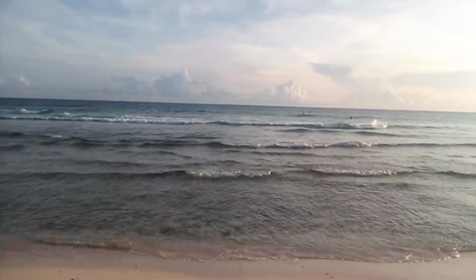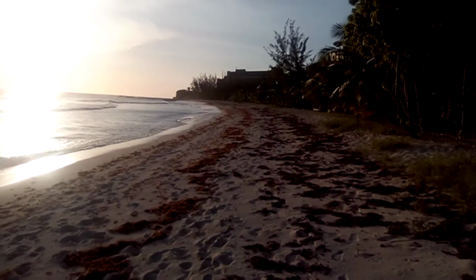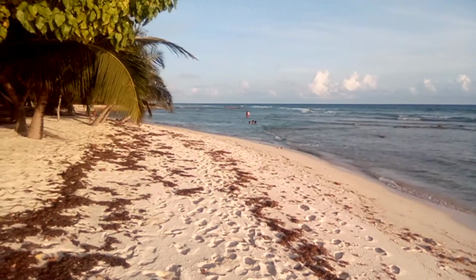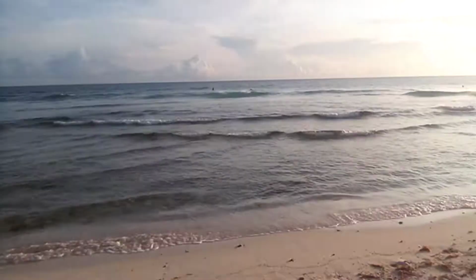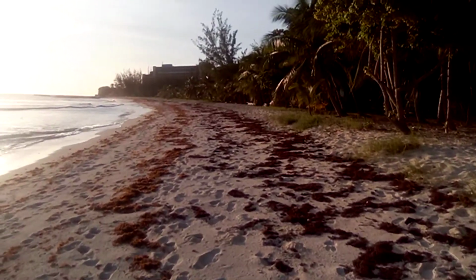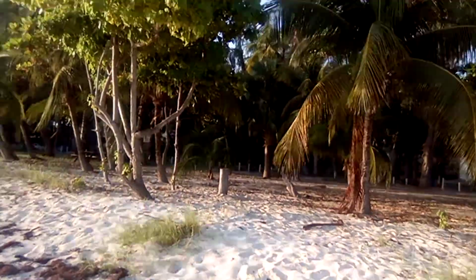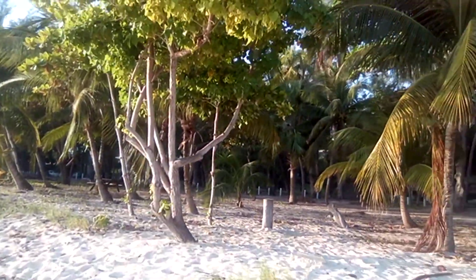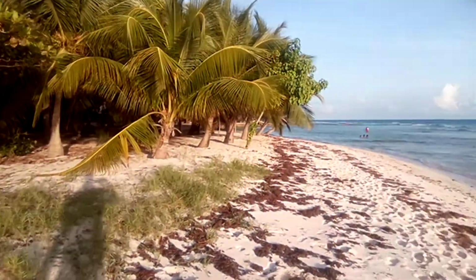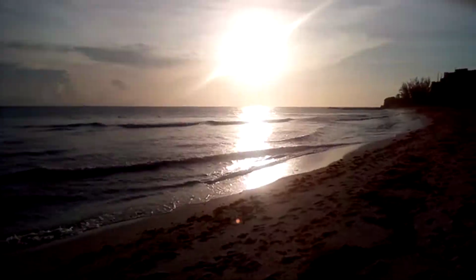I will now do a walking tour, another walking tour of the Drill Hall Beach in beautiful Barbados. Yes guys, I'm walking along the Drill Hall Beach, which is behind the St. Anne's Fort, Barbados Defense Force, St. Anne's Barracks, and the Garrison Historic Area and the next floor of our heritage.